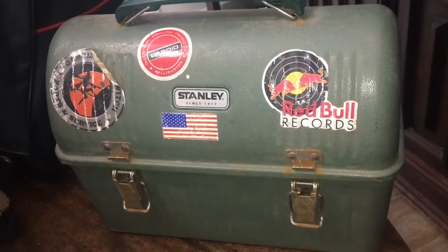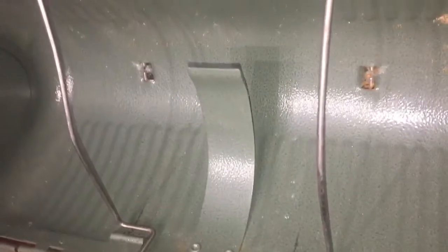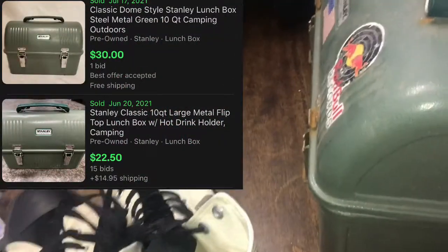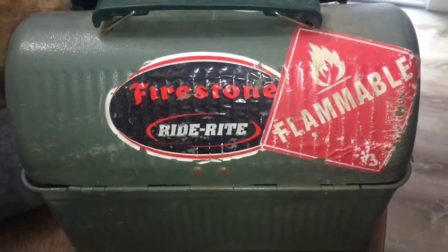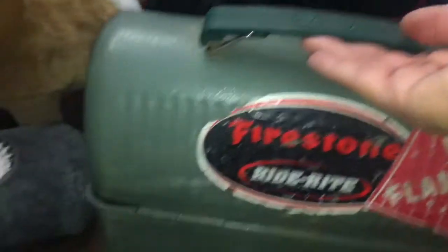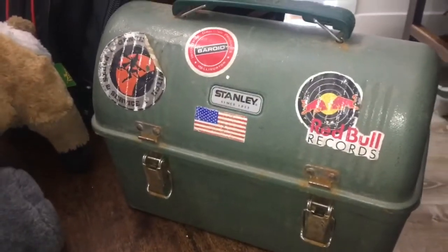Now, next is going to be this vintage lunch pail. It does not have the thermos inside. And whoever had it, oh, sorry, my camera skills are lacking. Whoever owned it made sure that they put their little stickers all over it. I think it gives it character. I like it. I think it looks really, really cool. So we'll see how it sells.